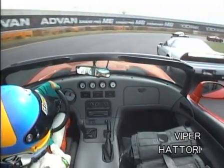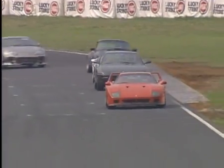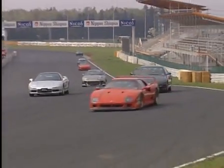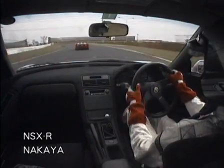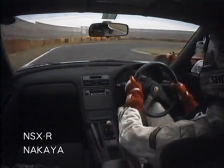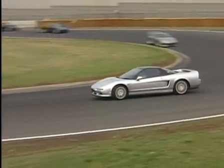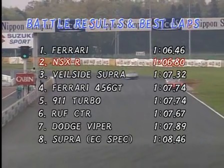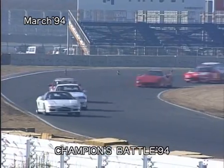Whoa! Give me a break. The difference in horsepower is no disadvantage for the NSX-R because of its amazing cornering speed. After passing the 440 horsepower Ferrari 456 GT, the NSX-R almost lines up with the F40, which is having difficulty increasing pace with its brake problems. The NSX-R was using optional larger diameter tires and racing pads. For the Champions Battle, the NSX-R challenged racing cars using slicks.